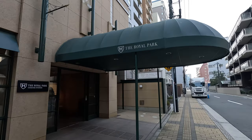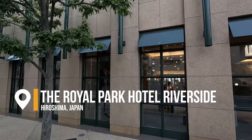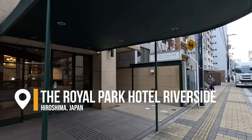On our way to Osaka, and on the advice of a friend, we decided to spend a night in Hiroshima. To make things easier, we decided to book a hotel in close proximity to the train station, the Royal Park Hotel Hiroshima Riverside.